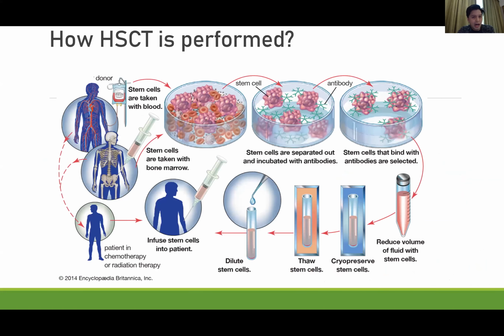So how is HSCT or bone marrow transplant performed? HSCT involves the use of hematopoietic stem cells harvested from the donor, where the donor can come from a related family member or an unrelated matched donor. The collected and processed HSC are then infused into the patient. But before the infusion, the patient will usually be treated with a conditioning regimen involving different types and dosages of chemotherapy and/or radiotherapy treatment.